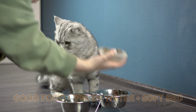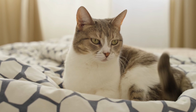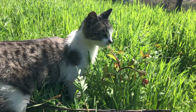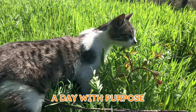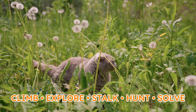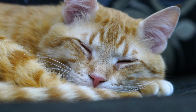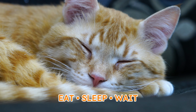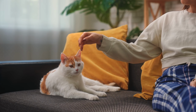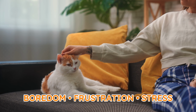Many people believe that if a cat has good food, fresh water, and a comfortable place to sleep, it has everything it needs. Those things are essential, but they aren't the whole picture. In the wild, a cat's day is filled with purpose. It climbs, explores, stalks, hunts, solves problems, and constantly interacts with its environment. An indoor cat, on the other hand, may spend much of the day eating, sleeping, and waiting for something to happen. Even in a loving home, that lack of mental stimulation can lead to boredom, frustration, and stress.